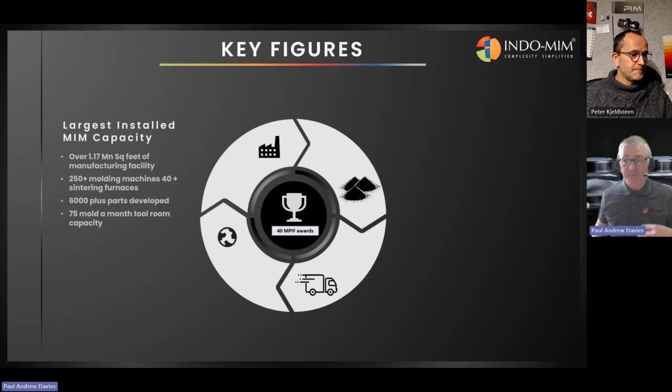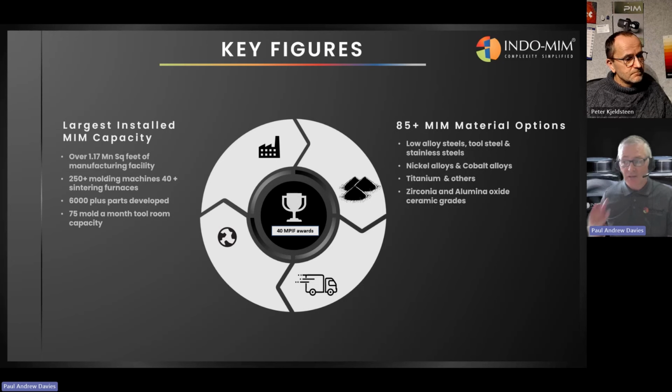They have several hundred components manufactured every month. More than 250 molding machines, and they're making their own mold tooling as well, which is quite an important subject. And yes, they have a wide range of different material options for metal injection molding. So low alloy steels, tool steels, stainless steels, nickel, cobalt, even titanium, as well as ceramic materials.